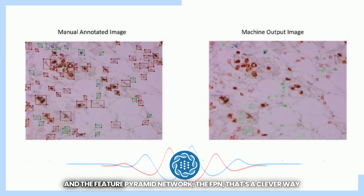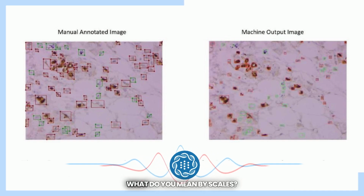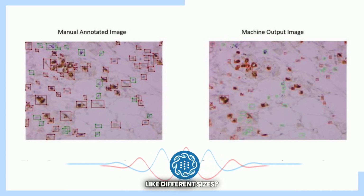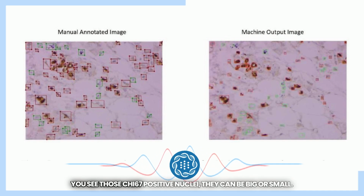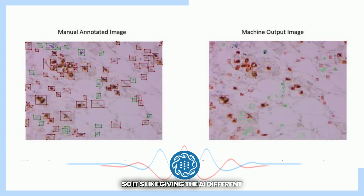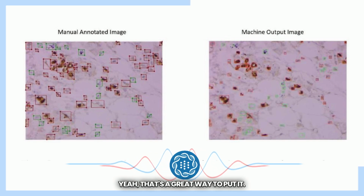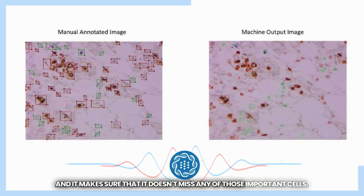Exactly. And the feature pyramid network, the FPN, is a clever way for the AI to learn from different scales within the image. What do you mean by scales? Like different sizes. You see those KI-67 positive nuclei, they can be big or small. Oh, right. And the FPN helps the AI detect them all, regardless of size. So it's like giving the AI different magnifying glasses to look at the image? Yeah, that's a great way to put it. And it makes sure that it doesn't miss any of those important cells.